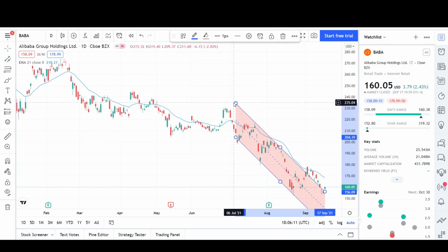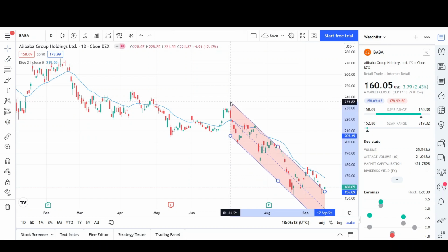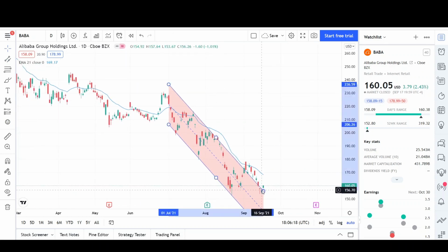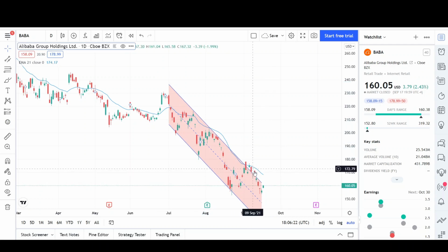So this is the channel that I see Alibaba inside of. We're making lower lows, lower highs. And we had that break outside and we kind of almost made that new low. Not yet. I mean, maybe this isn't really a convincing break outside. So that's why we're still following this channel. So right now it looks like we're testing these lows again.